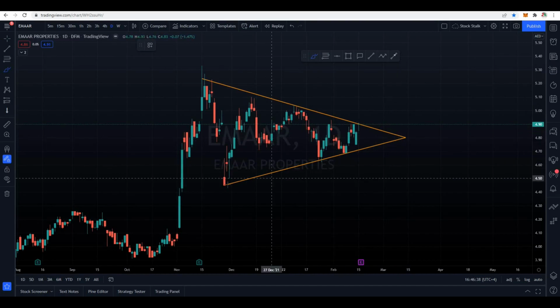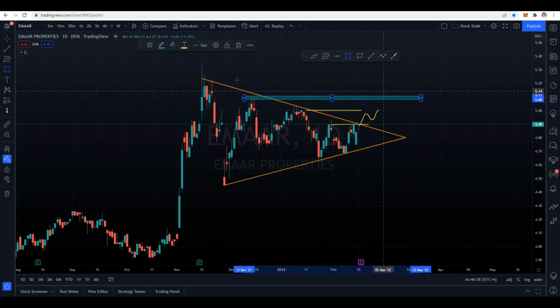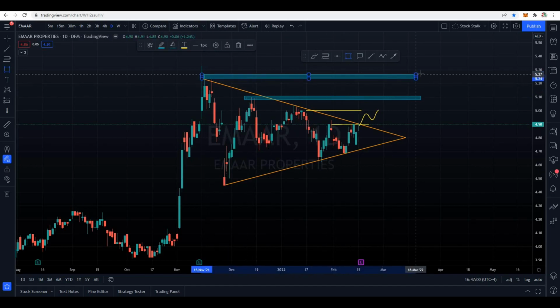Emaar Properties is within this symmetrical triangle pattern. This pattern is bullish. It has closed right near the resistance. This is a good place to break out. Most likely tomorrow we can see a breakout of this level. Immediate resistance is at 5.00, that is technical and psychological resistance as well. Second zone that I am targeting is somewhere around here, that is 5.10. Final target should be around 5.25. These are the major zones for Emaar Properties.